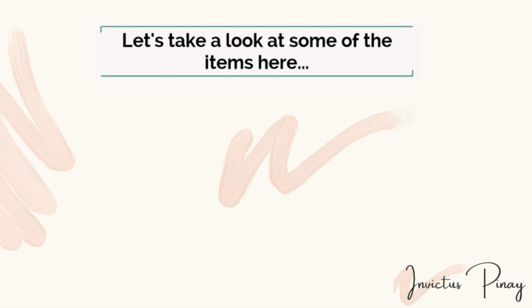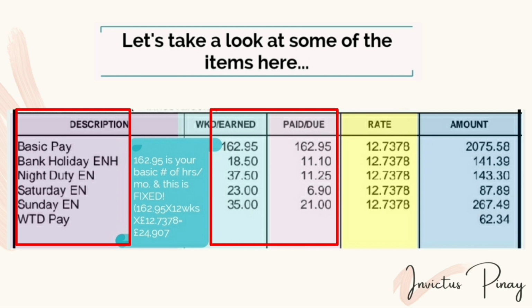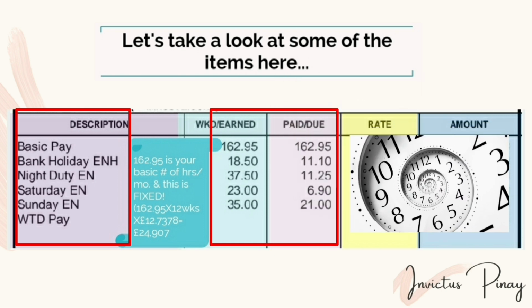Now, let us take a look at some of the items here. First off, let's go over the description column. Here, you would see the different earnings categories that you have received for the period. In this payslip, there is the basic pay, different types of enhancements, and the WTD or Working Time Directive. We'll talk about this a little later. On the next column is the work or earned item. Just like the paid or due column, it is expressed in number of hours.